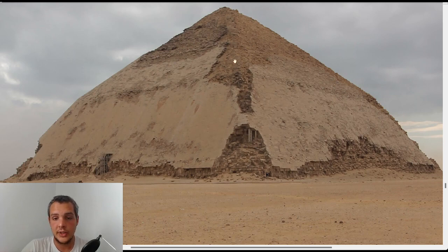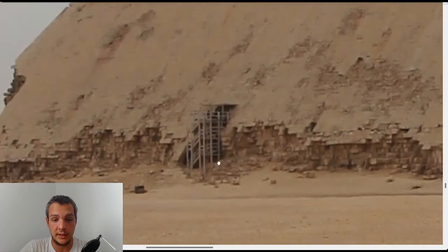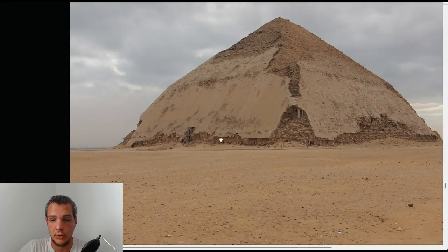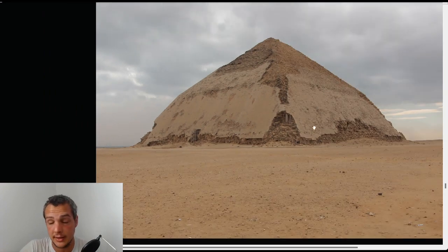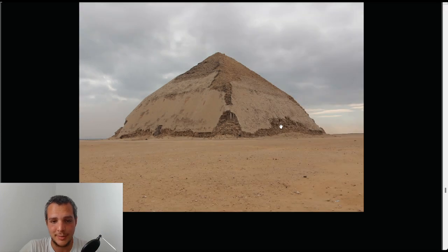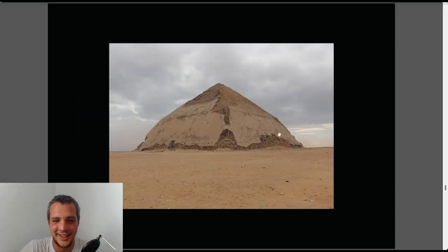So this is basically the third tallest building of ancient Egypt, the third and the fourth. It's the same as the Red Pyramid, same height. And you can see the entrance is over here on the north, as with all the Old Kingdom tombs, all the Fourth Dynasty pyramids. It's my favorite pyramid.